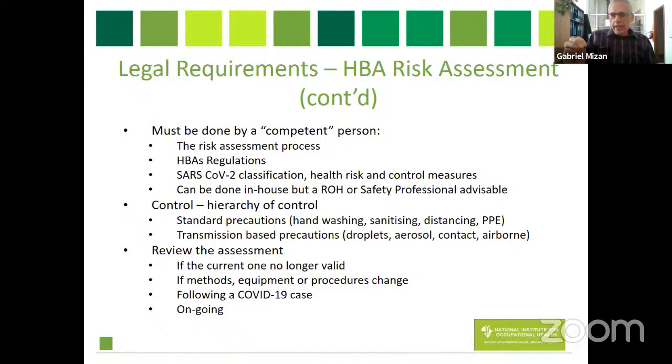Then in terms of control, this directive is talking about this important point of the hierarchy of control. For biological agents like SARS-CoV-2, we have the standard precautions that we all know: hand washing, sanitizing, social distancing, PPE, which is our mask. And for laboratory especially, we have the transmission-based precautions, which are related to droplets and aerosol generation, if we come in contact with the virus, or if it's airborne.